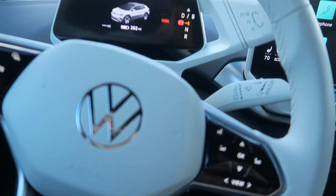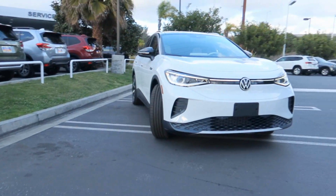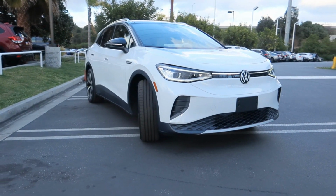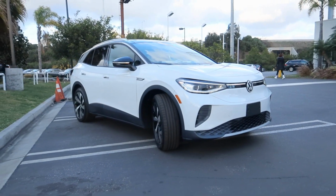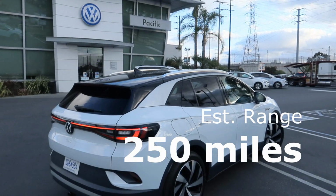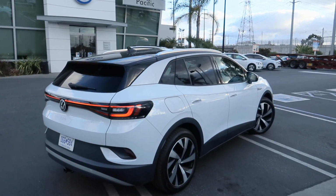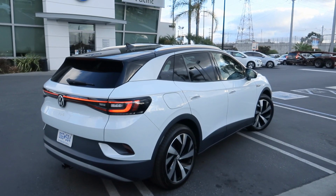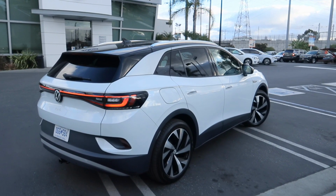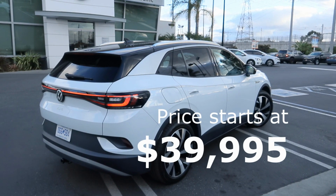So yesterday I was checking out the new Volkswagen ID.4. Now this is a pre-production vehicle, but it'll give us a pretty good idea on how the new ID.4 will be like. So the estimated range is around 250 miles before regen. So I'm sure that it'll give you over 300 miles or more depending on your driving. Starting price will be just short of $44,000, which is not cheap but competitive enough.